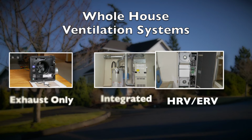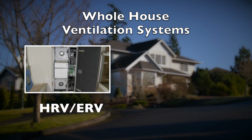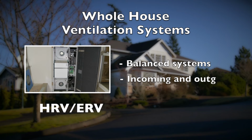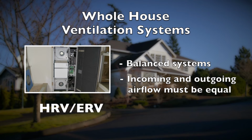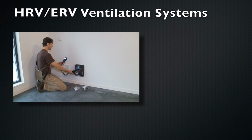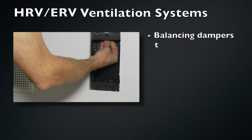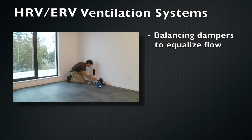Heat recovery ventilation and energy recovery ventilation, HRVs and ERVs, are balanced systems. This means the amount of fresh air flowing into the home must be the same as the amount of stale air being exhausted. To accomplish this, it's necessary to measure the incoming and outgoing air streams in each room and use balancing dampers to equalize the rate of flow.